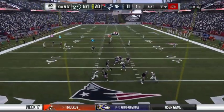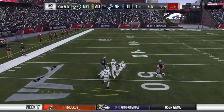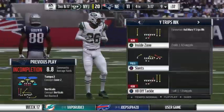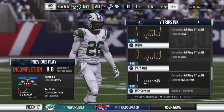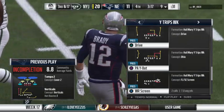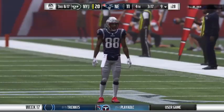Shotgun now for Brady. Deep ball for Goodwin. So the long attempt falls innocently to the ground, and it brings up 3rd down. This defense was definitely alert to the possibility of the deep ball, and they were more than ready for it. They've got the lead in the 4th quarter. Maybe we can expect more passes like that downfield.